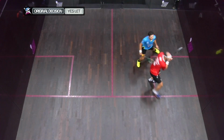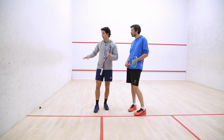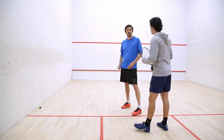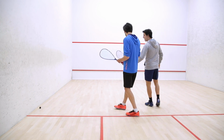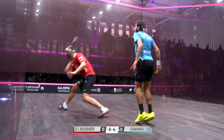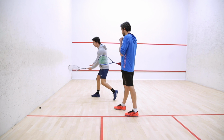Now, the key to this is Gawad's movement, really, because Gawad is expecting a short drop shot to come in and that's going to push up the court. So Gawad is coming around, and we're talking at unbelievable speeds here. Rosner's cut across, he's played the drop shot. Gawad is up and round and thinking, he's expecting the ball to be here, when in actual fact, if you notice where the ball is, it's quite a way back from that area. So Gawad is initially moving to go and get a short drop shot, which would be through here.